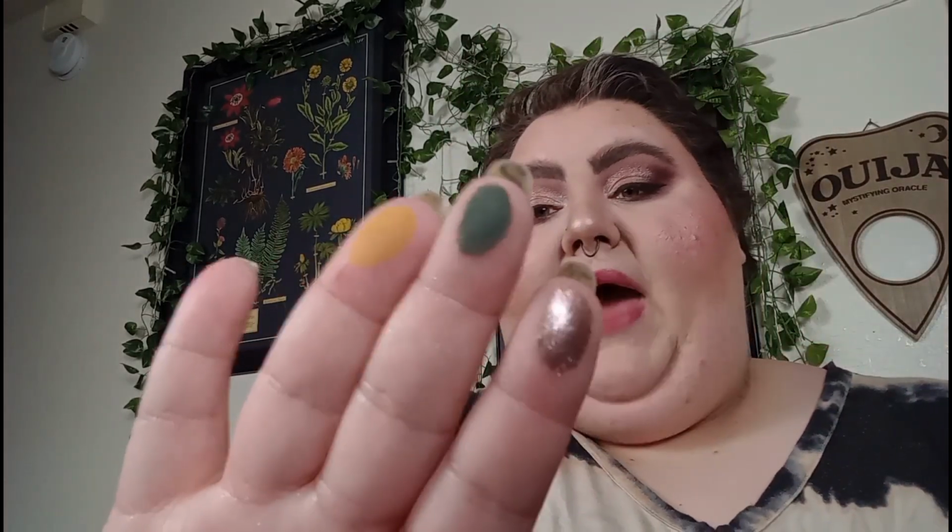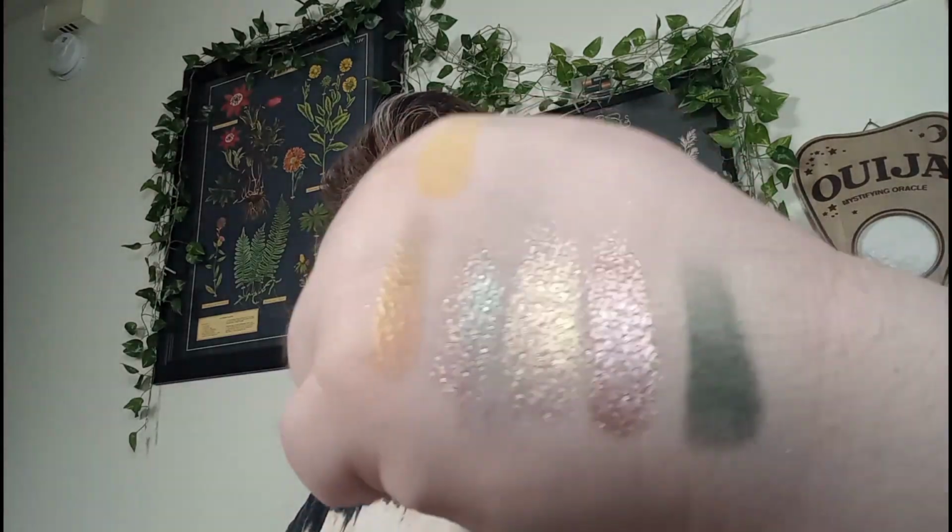We have 0603, Magnolia, and Mythology, and those are two of the mattes. The matte selection in this palette, I think, is really pretty. So that's the first half of the palette.